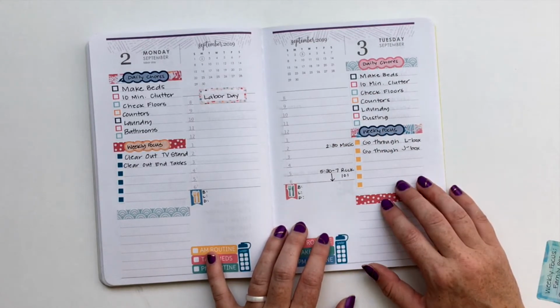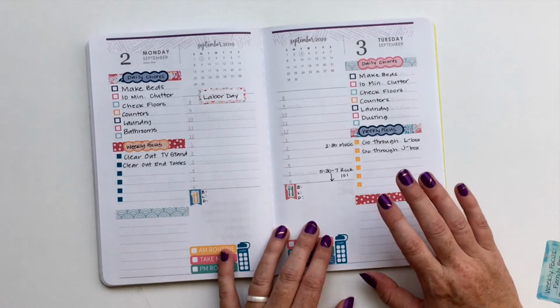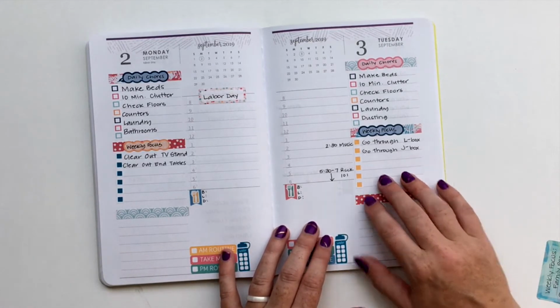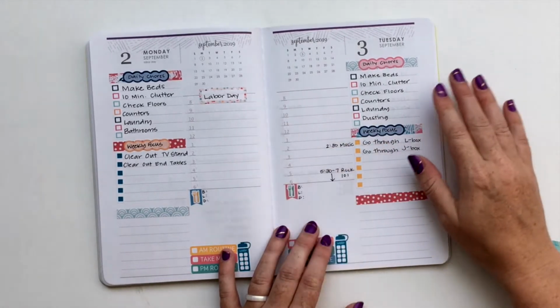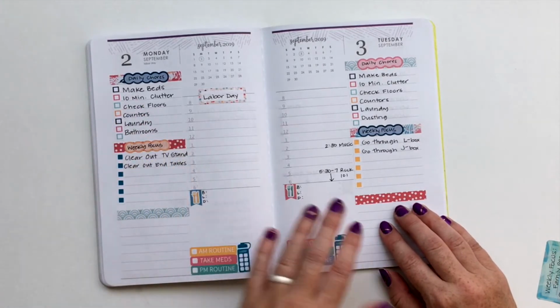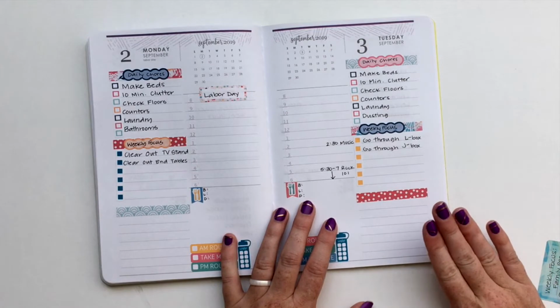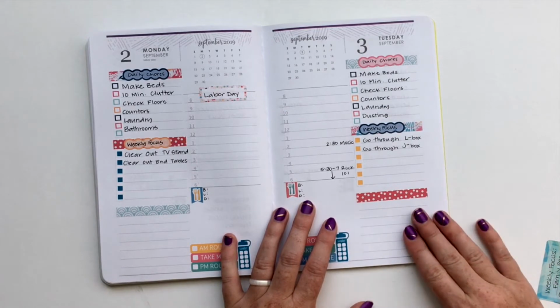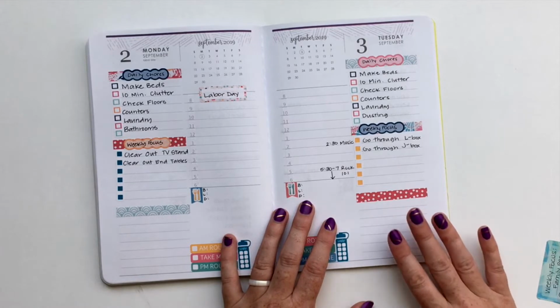If it works really well, I might use the stickers for a little while, but as we move into the school year where we have Scouts, which doesn't even start until 7, I might actually start writing these in myself. So we'll see. But I really do like the idea of having all of this space for my to-dos. So you can see I've got my daily chores, my weekly focus, and then this box, like I said before, I'm leaving blank so that if I want to use it for overflow for my to-do list, or if I have other things that need to go here, they fit.